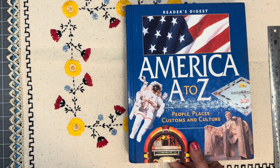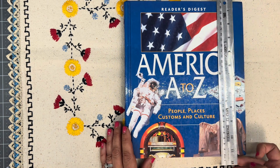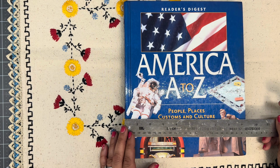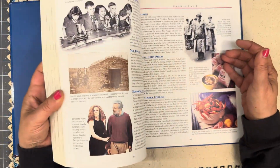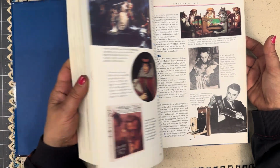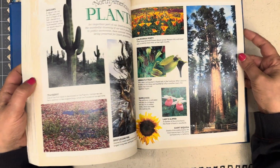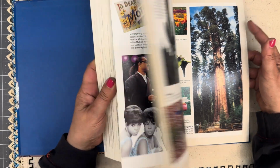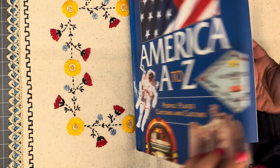Okay, here's another one that's going to be torn apart. It's a big book. It's called America A to Z. And it is about 11 3/4 inches long by 9 inches wide. And it's by Reader's Digest. But the reason I bought it is just for all of the cool images. And I think this has a ton of potential for... This would be great. I don't do it. But for those of you who do like collage challenges like Marguerite Miller's, this would be a great book to find. Very good book. I mean, lots of inspiration. So, again, it's by Reader's Digest, America A to Z, People, Places, Customs, and Culture.